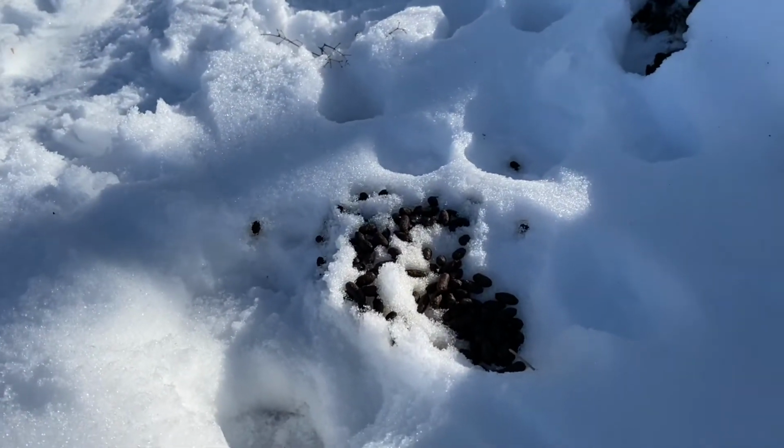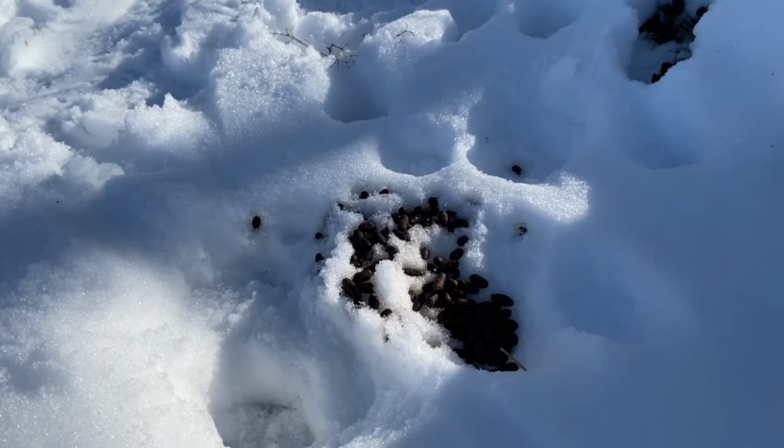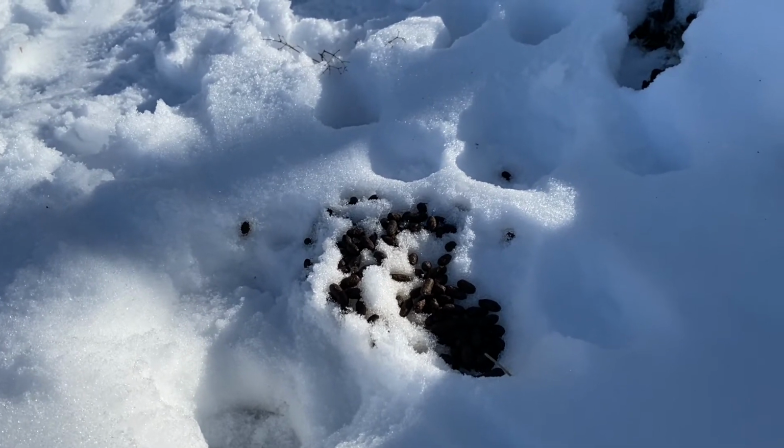Of course, winter tracking, or any tracking at all, wouldn't be complete without finding some animal scat. Here is some deer scat, and we can definitely see some very nice deer prints that accompany it.